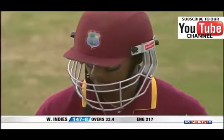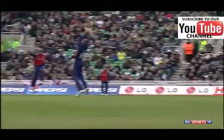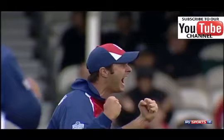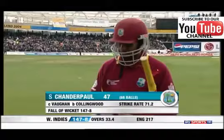We just talked about Chanderpaul being the key to the game for both sides. Thick outside edge. We've seen that before today. A leaping fielder in the outer. Michael Vaughan. Look at the joy there. England closing in on this Champions Trophy. Chanderpaul has gone. 47 looking for somebody to stay with him. It's him that's gone. 47, 147 for 8.